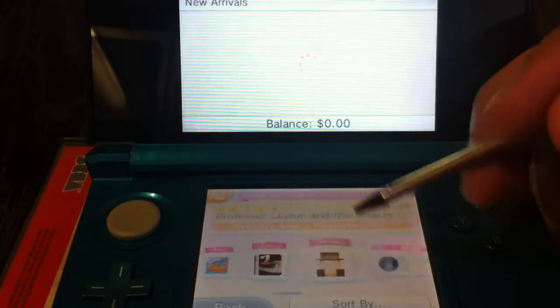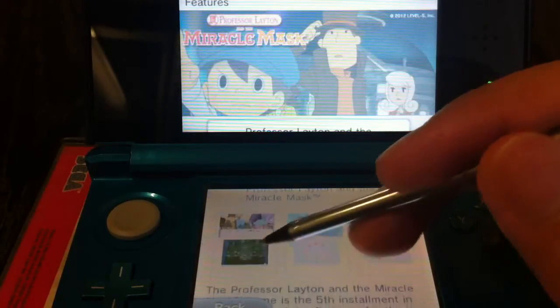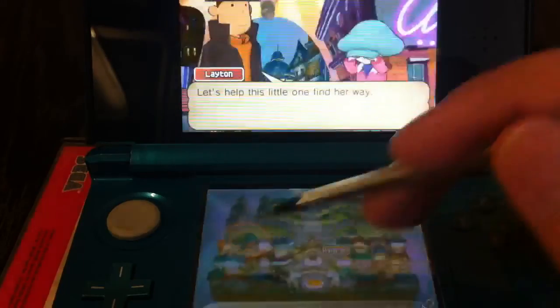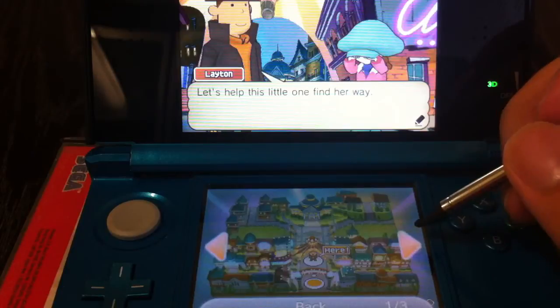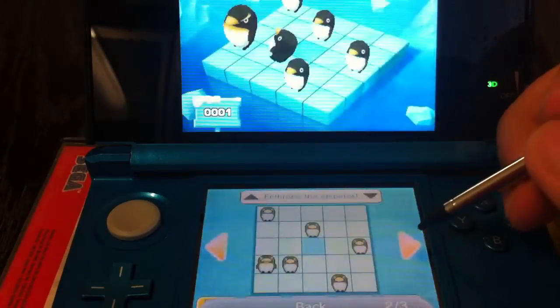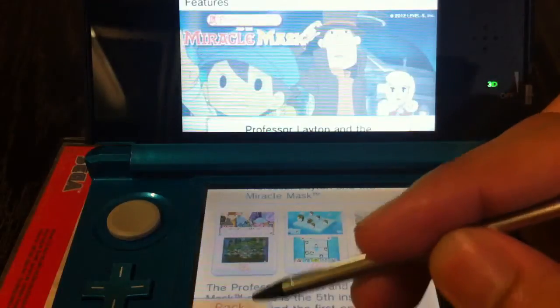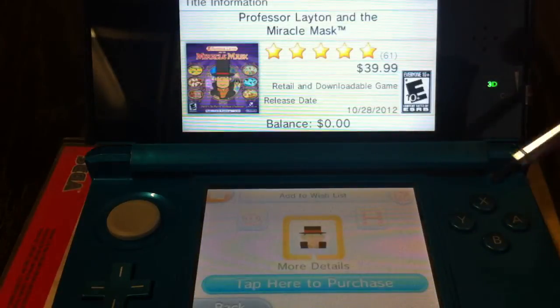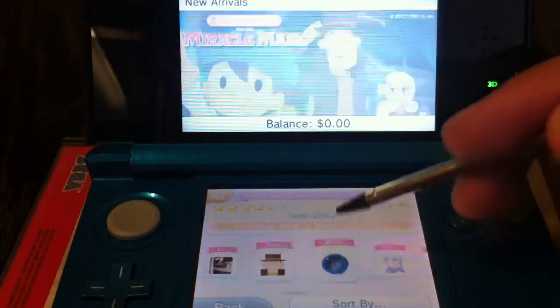And another retail game we got last week was Professor Layton and the Miracle Mask, right? Yeah, Miracle Mask. That would have been messed up if I got the name wrong. So you can download it from the eShop if you want it first day, or you can wait longer and see if you get a discount from somewhere else, but I don't know, since it's a Nintendo title, you might not be getting a discount, so I say buy it digitally. Plus you'll have it on the go wherever you go, you know?